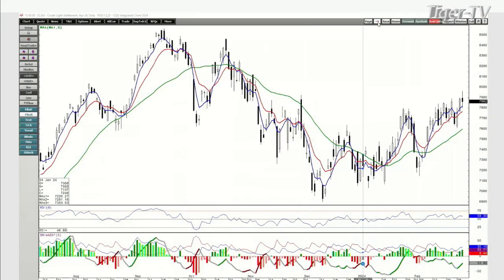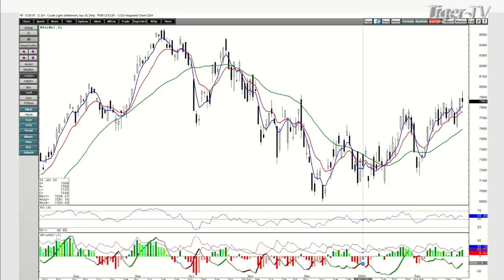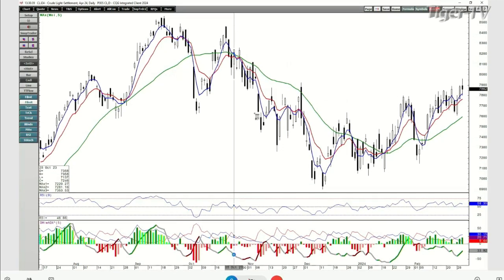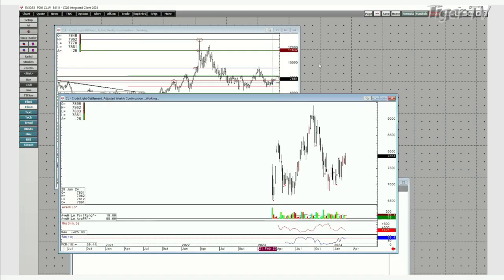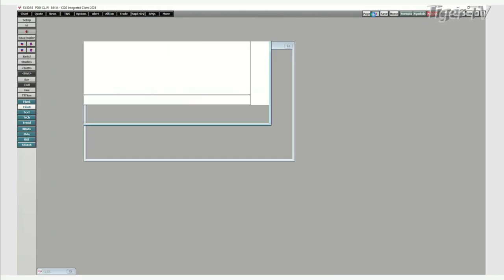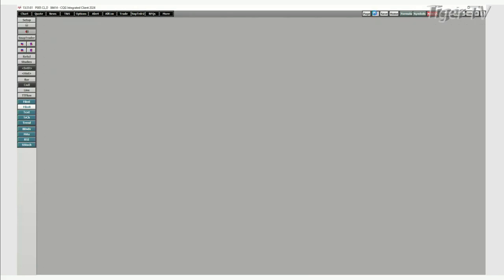So crude oil is in a critical spot right here. Well, actually, let me just go back for a second to the daily. We had this full bearish structure here, followed by a bullish structure, and I think that we're in the last phase of this right here, meaning it could start a bearish correction or trend from here, or from one of these levels up here. Give me a second. I got the wrong chart up there for a second.